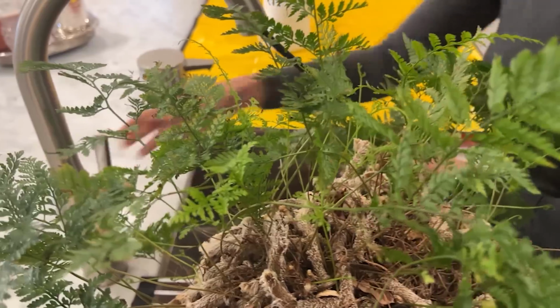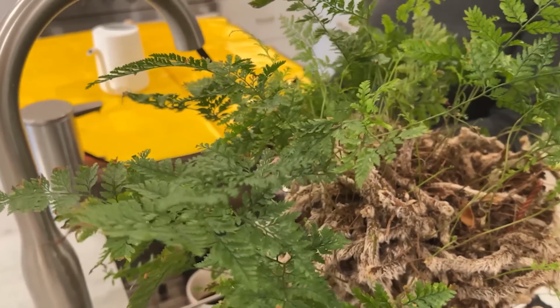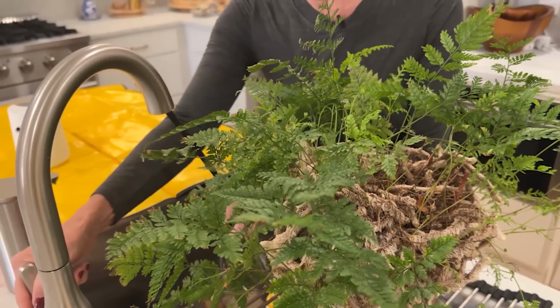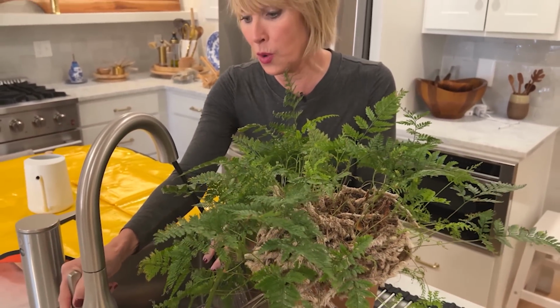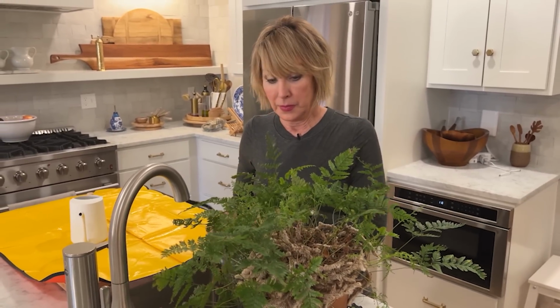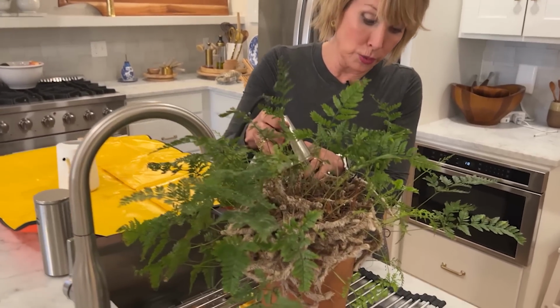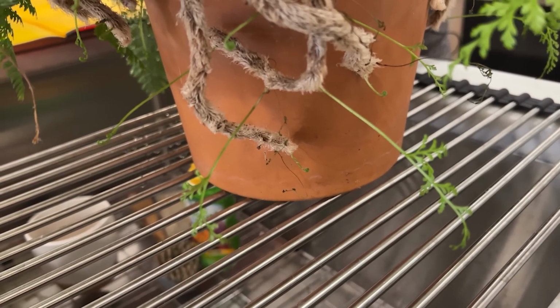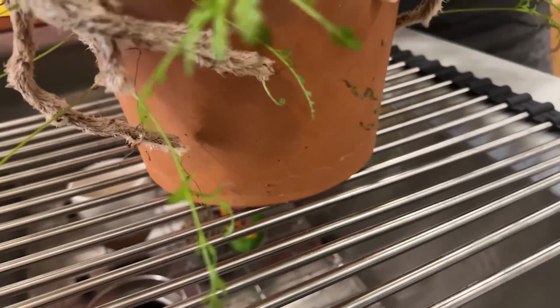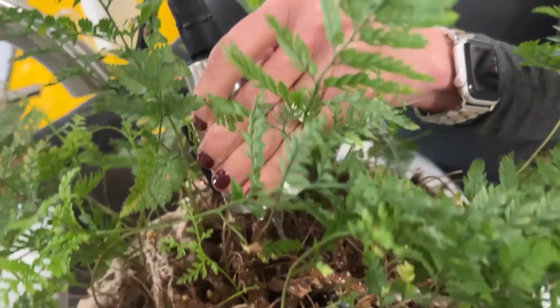So if I am not going to feed it, what I will do is just try to get the temperature of my water tepid. And then I can water it, and you can see all of the water will just run through my drain, into the drain sink below.